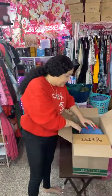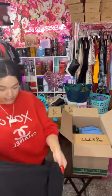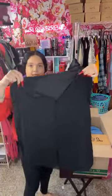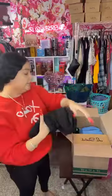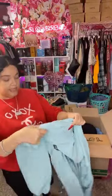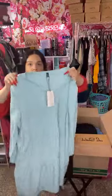We're getting a little snug in this box, so we might have to upsize her to a bigger box. Okay, a black blouse. All $10, brand new clothing. This was my favorite. This is a teal dress. It's so cute.